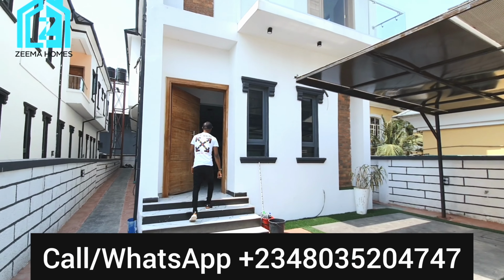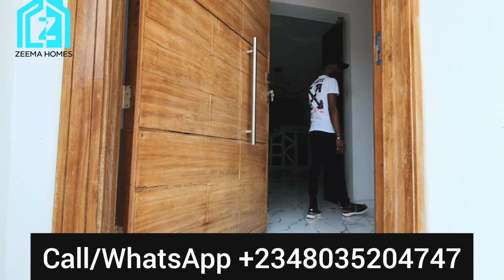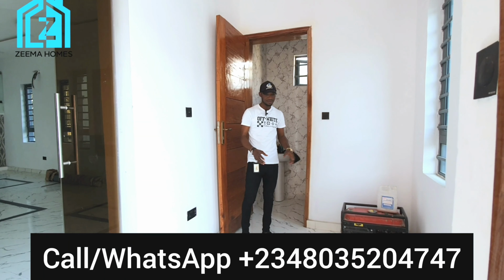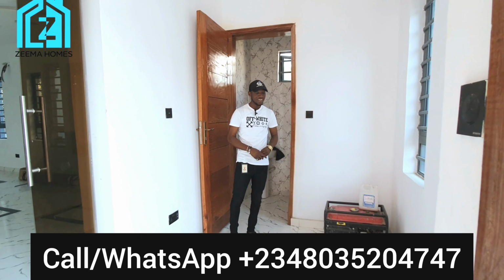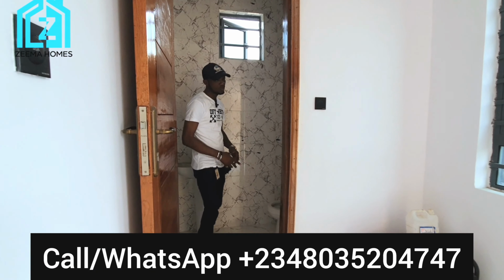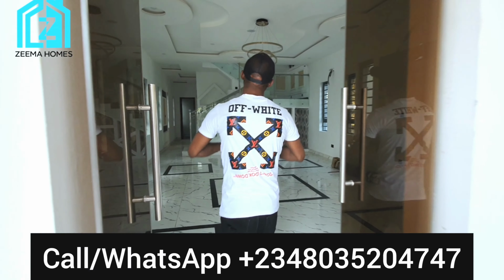Let's go in and see how the interiors look. To my right-hand side here is where we have the ante room. Ante room is where your guests can have a seat before you allow them to the main living room. You can have the TV here and a small couch. So here is the guest toilet that your guests can use even if you don't want to allow them here.